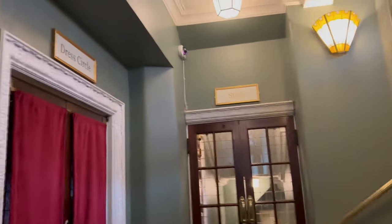We are in the Aldwych Theatre now. We are in the stalls. So we're going to say we're on row U, seats 7 and 8, I think it is.